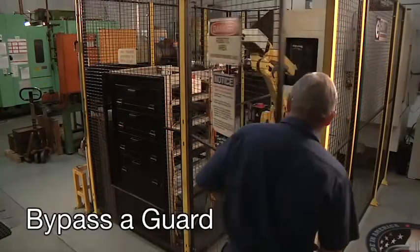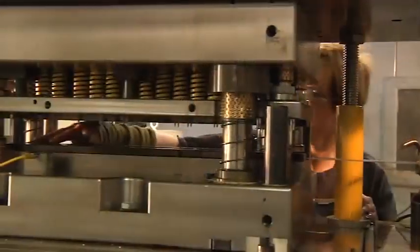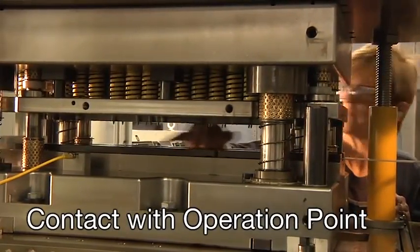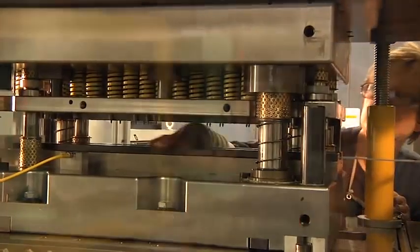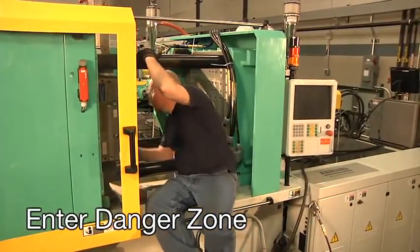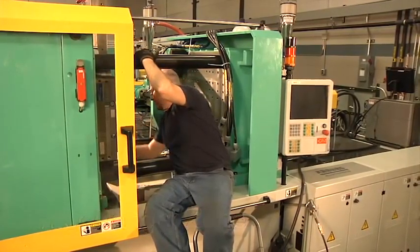When an employee is required to remove or bypass a guard or other safety device. When an employee is required to place any part of their body in contact with the point of operation of the machine. Or when an employee is required to place any part of their body into a danger zone associated with a machine operating cycle.